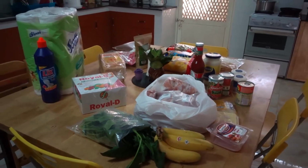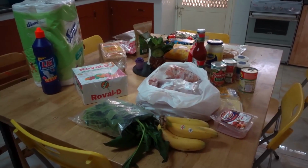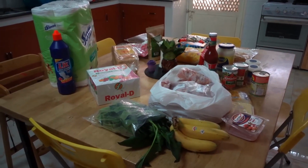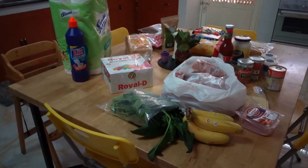So that's that. And like I said, we will get a lot of our fruits, veggies, half of our meat, and also milk. We'll have to buy milk throughout this time, but the rest of the stuff will probably last us 2 weeks to a month, depending.